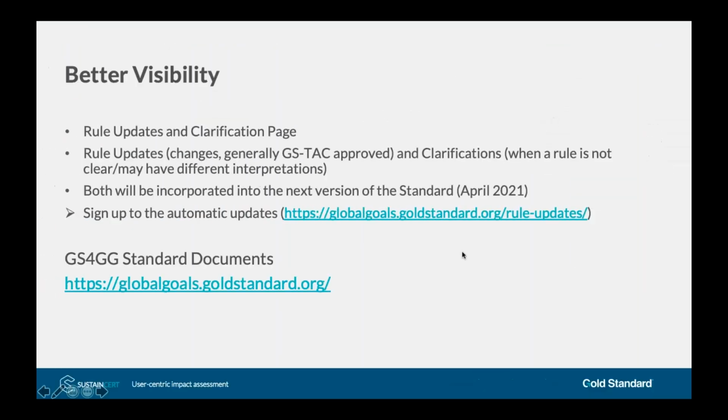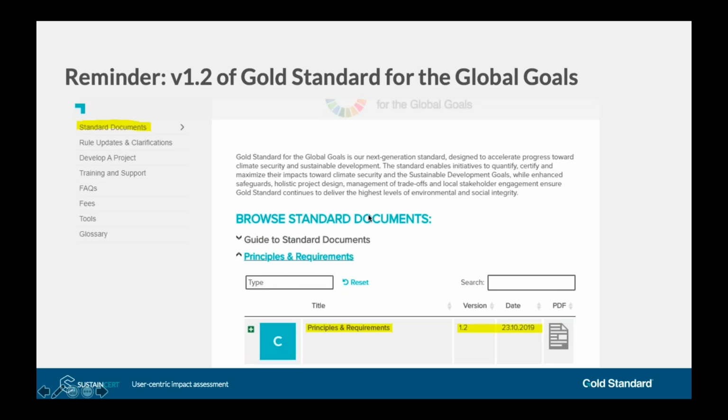That's the address for the rule updates page, and of course the standard documents are here. I'm sure everyone's aware of that. Just a reminder, version 1.2 of GS for GG is out. That was released in October last year. The general principle is that, unless it's mentioned within a specific document, the rules apply retroactively.